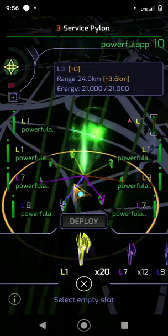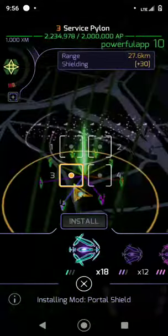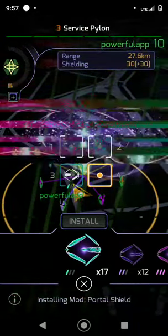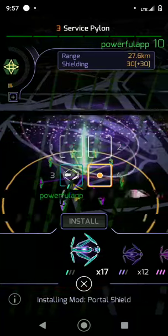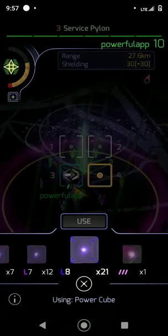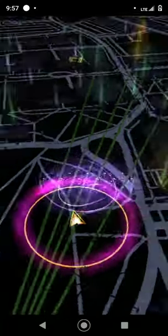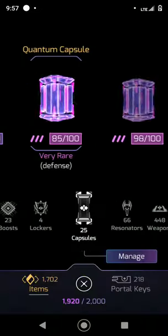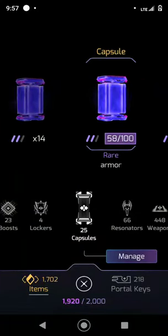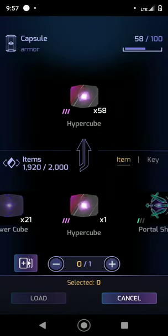Resonator deployed. XM reserves 7%. Link positive. Oh boy. Critical. XM drained. Scanner offline. Shield deployed. XM acquired. Oh, I forgot to launch XM reserves too. Scanner online. Good work. Oh yeah, finally worked. XM reserves 63%. It took a loss of power cube, isn't it? Or the hyper cube.